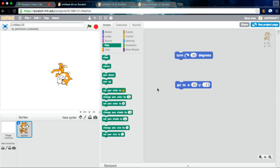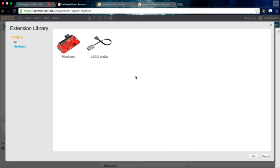Very cool. So you've got the connector to the WeDo live right there in the library on your HOC piece, huh? That's cool. Yeah, so the HOC will just kick you right into the editor, and the editor is the same, whether you join from the home page of Scratch or you come in through the HOC page.